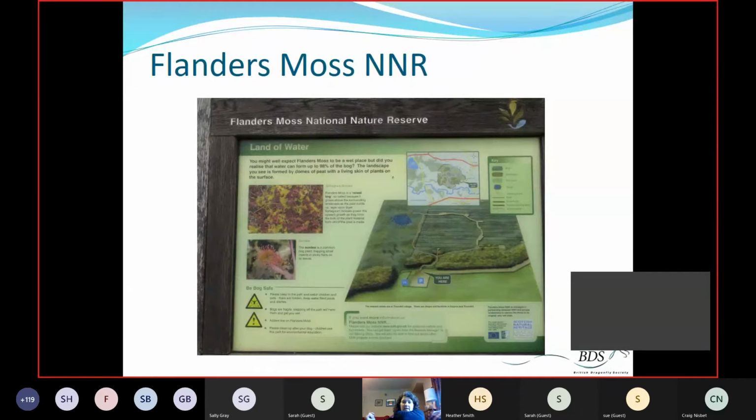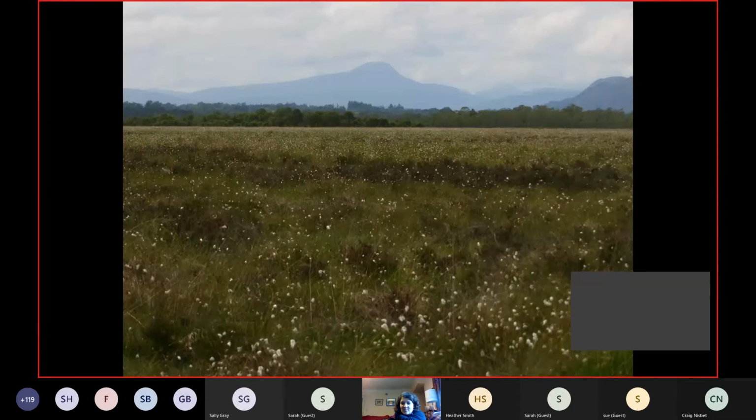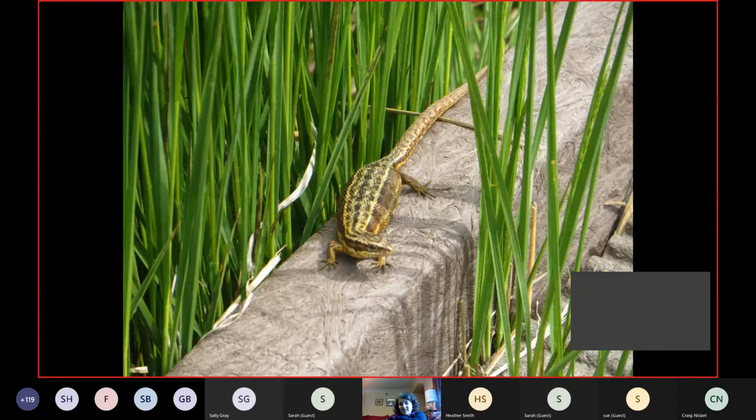So just a quick look at one of our dragonfly hotspots, Flanders Moss, which isn't too far from Stirling. It's one of the largest raised bogs left in Scotland, and it's an absolutely beautiful site. It's a fantastic place to go and photograph dragonflies. It's a fantastic place to go and photograph lizards. You'll quite often see both dragonflies and lizards sunbathing on the boardwalk. So there's a boardwalk that you can follow round, which keeps you off the sphagnum. This lizard, I think, must be a pregnant female. It looks very wide.